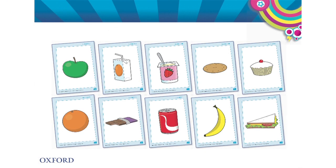First, we establish their goals. I show the children pictures of food. I ask them what kinds of words they're going to learn today and what words they'd like to learn. Now their brains know the goal.